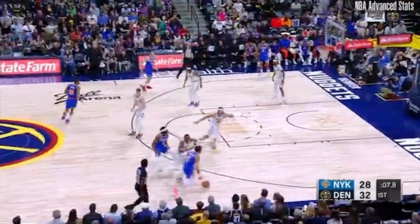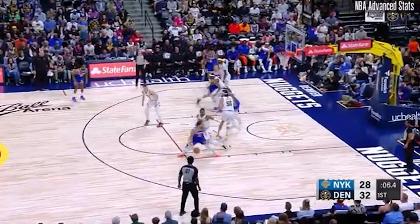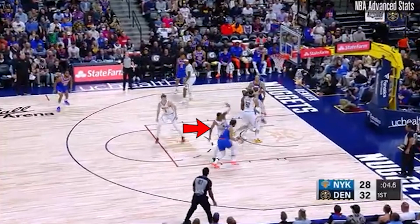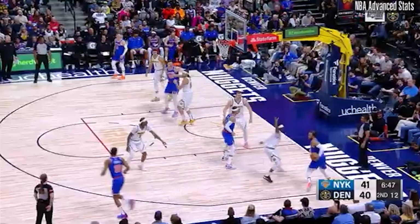Here's another example. Selling a drive, nothing there. Pull back, pump fake, got the guy on his heels. Once he gets the guy on his heels, now you'll see his shoulder is lower and his shoulder is right into his ribs. That guy can't recover from that. Floater, 2 points. Next example.